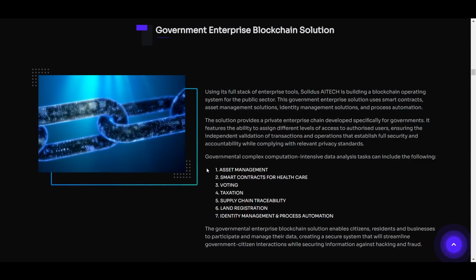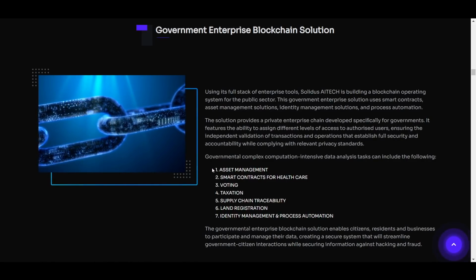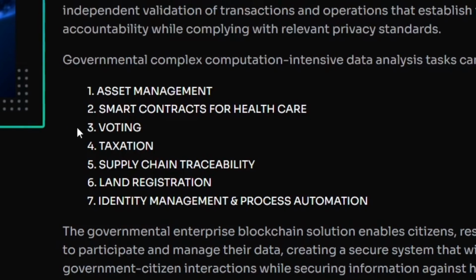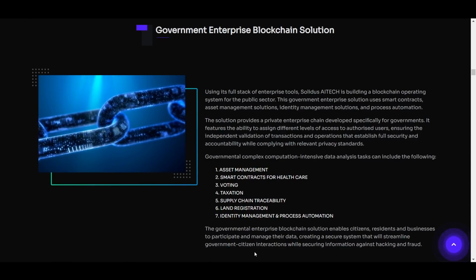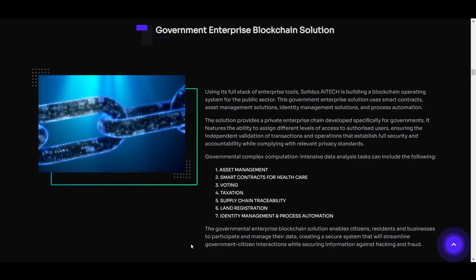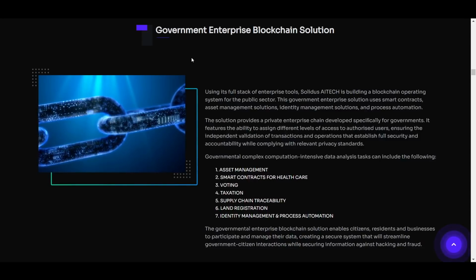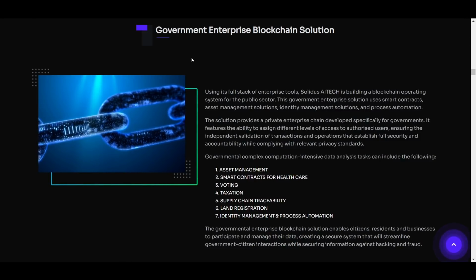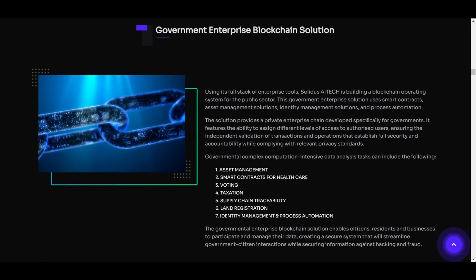Some government-related use cases which will require HPC resources are listed here, and they include asset management, smart contracts for healthcare, voting, taxation, supply chain traceability, land registration, identity management, and process automation. When implemented, this system would help streamline the process of government and citizen interactions while securing information against hacks and fraud. One other area where AI Tech expects strong demand from governments is in the defense sector, where there is already an increasing prevalence of AI use.